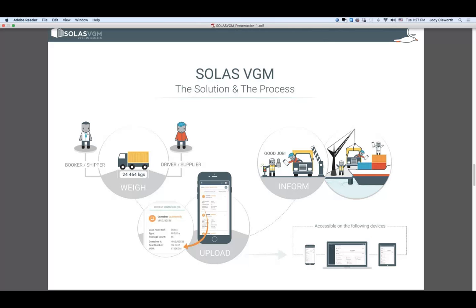Now, the ecosystem will allow any party within the supply chain to upload the relevant information. And we do that via a few methods of technology. One of those would be through iPhone and Google apps, and then a web-based system, which would be more particular for office-based staff, where the web application can be based on remote weighbridges or the driver of the container uploading the information.